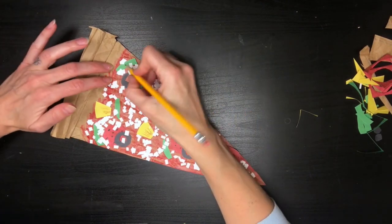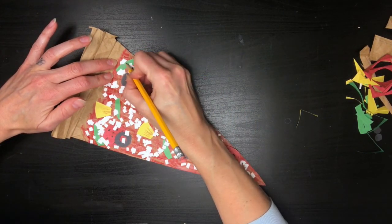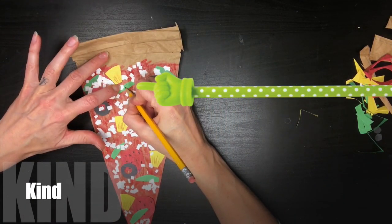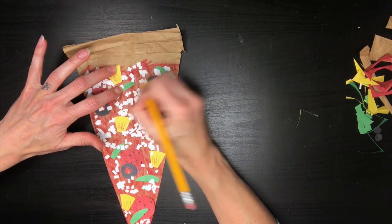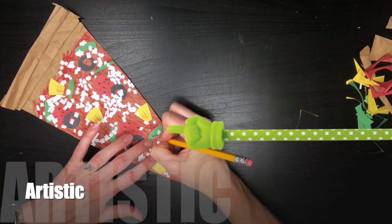Okay, so now for the secret part. So while this slice of pizza looks lovely, it looks delicious, it has interesting textures, it was really fun to make, we also want it to be meaningful. So here's what I'd like for you to do. I'd like for you to select one of your toppings to write some adjectives on.